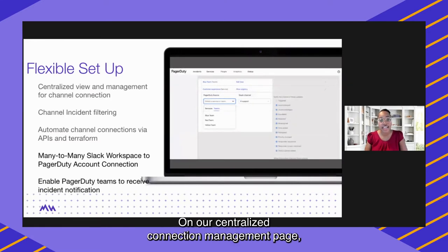On our centralized connection management page, PagerDuty admins can connect multiple Slack workspaces to multiple PagerDuty accounts to ensure organization-wide incident visibility. For response teams that centralize incident response in their chat tool, a PagerDuty team can be connected to a Slack channel to decrease incident confusion after team reassignment, ensure the correct team has incident visibility, and support a streamlined incident remediation process.